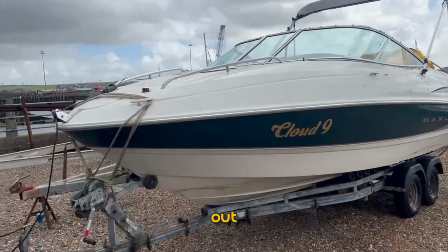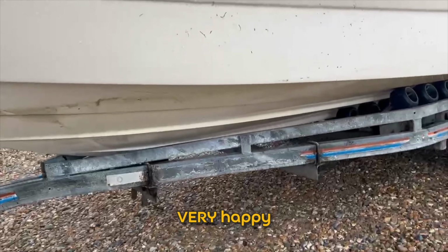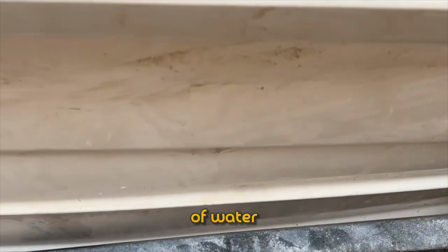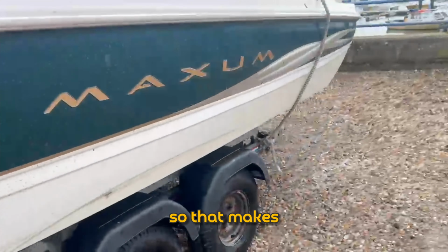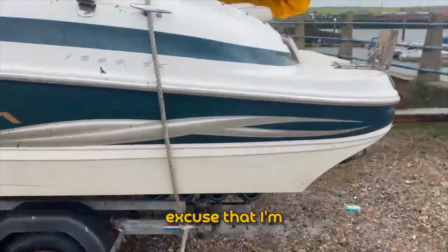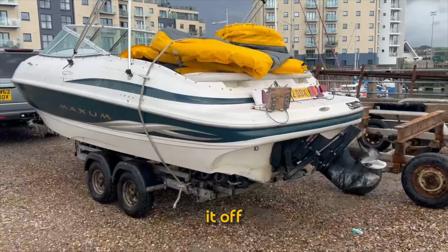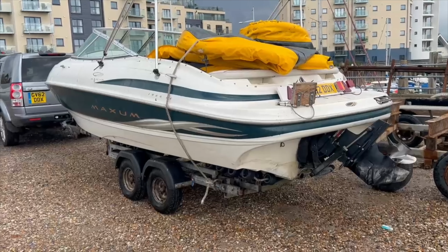Okay, so she's out. You can see the hull, it's very happy. There's nothing on there at all, just a bit. So that makes me very happy. Excuse that, I've put the Happy Hull in the back. I'll take it home and just jet wash it all off, but very happy not to have a big jet wash mission and cleaning of a hull mission.